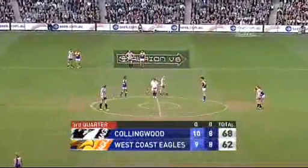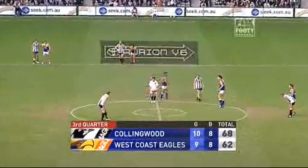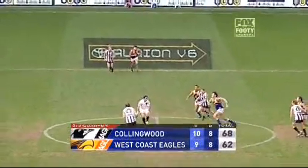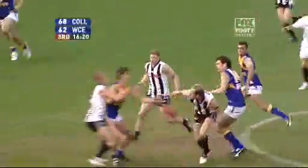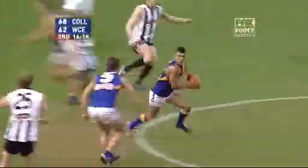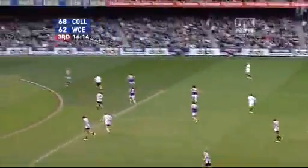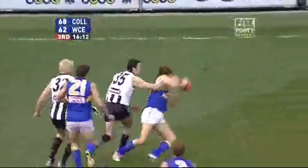Sam Butler kicks his first goal for the season and just the 5th in his 30-game career. 20-year-old. And it's a goal of difference in favour of the Magpies. Kerr has been sensational. Number 21, and he's used it well too.